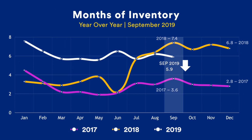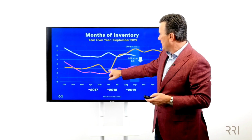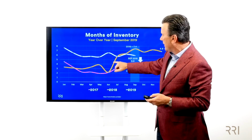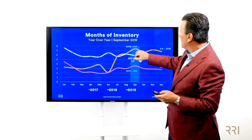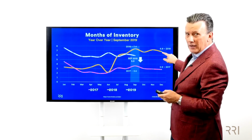Then we go to 2018. We start just over 3. You can see we're going along. And of course, what happened? All of a sudden, our inventory went way up. And this is when our market dramatically changed right here, which was like May and June of last year. And we got up to 7.4 right here. And we ended at 6.8.